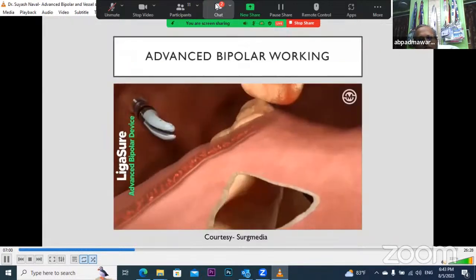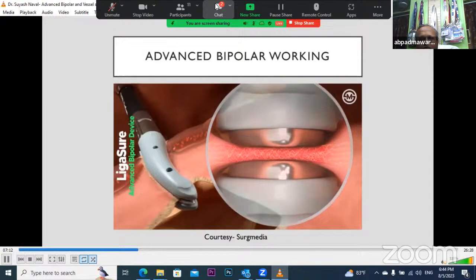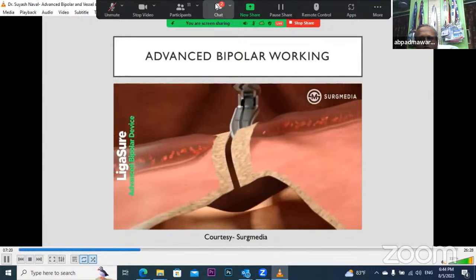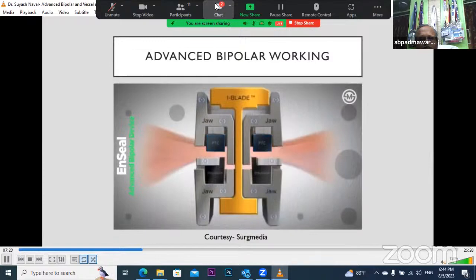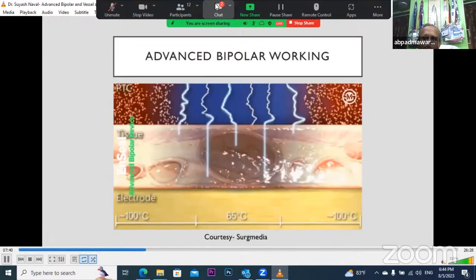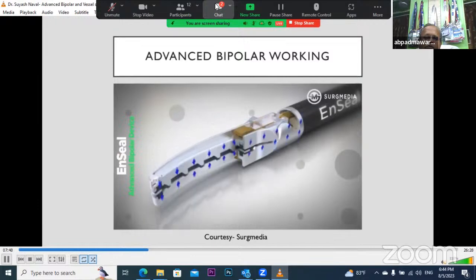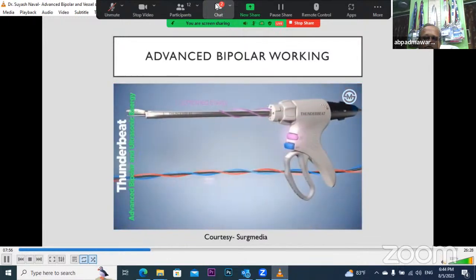Okay. Now, this is just an animation of how advanced bipolar works. For example, here we are seeing LigaSure. Your first thing is you clamp the tissue, you apply the pressure, you maintain the pressure, and then the generator will deliver the energy, of course, with the signal of the surgeon. And then when the beeps come around of vessel seal, that is when you cut the tissue. Same goes with this device and seal. Now, all these companies will use different terms to describe their working mechanism, but in the end, it is the same thing: a combination of pressure and energy and an active feedback loop giving information that the tissue has been sealed and all the proteins have been denatured and the vessel has been sealed. Okay, so the basic functioning and the basic idea is the same.